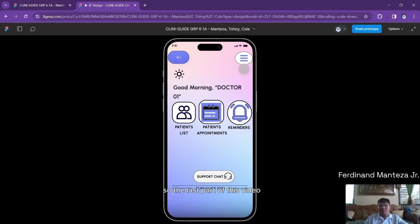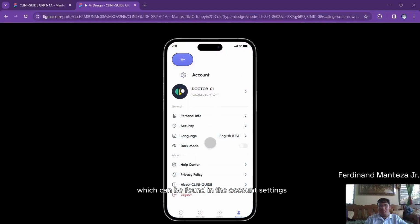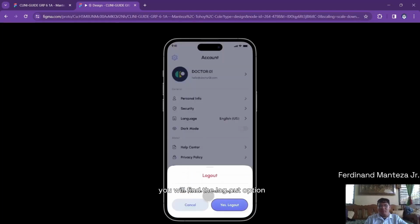So for the last part of this video, I would like to show you how you can log out of your account, which can be found in the account settings. And at the bottom, you will find the log out option and it will automatically log you out of your account. That is all for me.